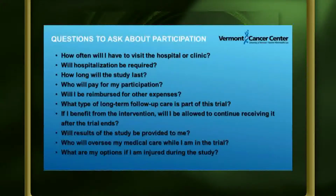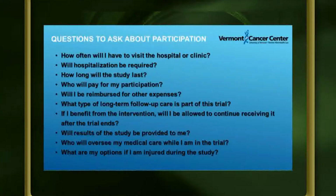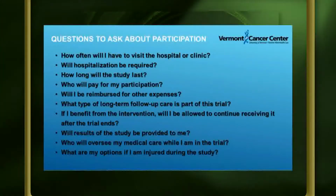And then there are some other questions too, to talk a little bit about pay. Do people who participate get paid often? Some patients get paid for their participation. It depends on the type of study. In general, oncology trials or cancer trials don't pay for participation.